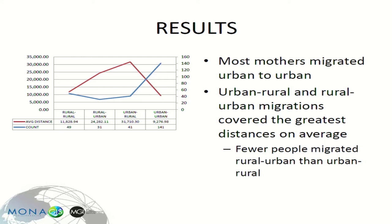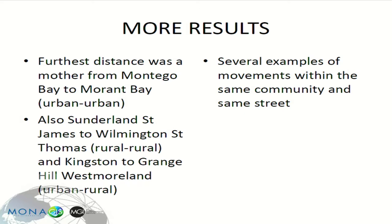Of course, persons who moved from urban areas to rural areas traveled greater distances. So an example we saw where a mother moved from Montego Bay to Moran Bay, which would be considered urban-urban. And we also saw that there are some persons who moved within the communities in which they live.